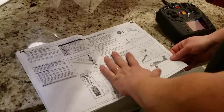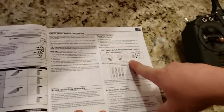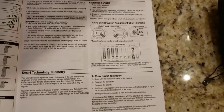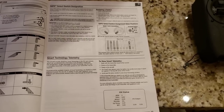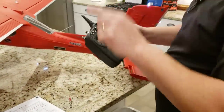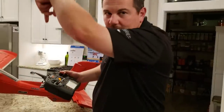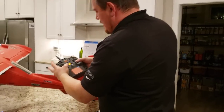You're looking for a double dance when you turn on the plane for the first time. Okay, so here we go. Assigning a switch, this is the part we're gonna be doing. Okay, let's go back just a little bit. Okay, there you go. So if you need to pause the screen, go ahead and pause the screen. But for now, let's go ahead and make our assignment. 5 times means 1, 2, 3, 4, 5, 6, 7, 8, 9, 10. Sometimes the 11th, because you forget where you started, okay? Sticks down and in.